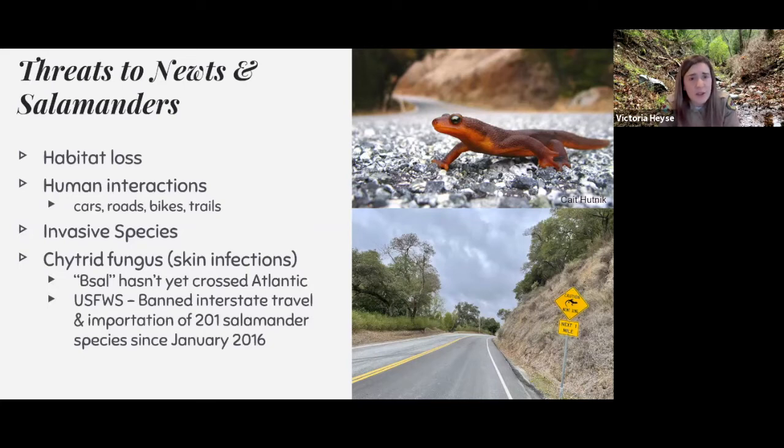Invasive species. In places where people release a fish species that might eat the larva of a salamander, or frogs, like bullfrogs, which will eat a lot of the larva of salamanders. So there are other animals that can be released and outcompete salamanders or eat salamanders, and then their numbers decline.